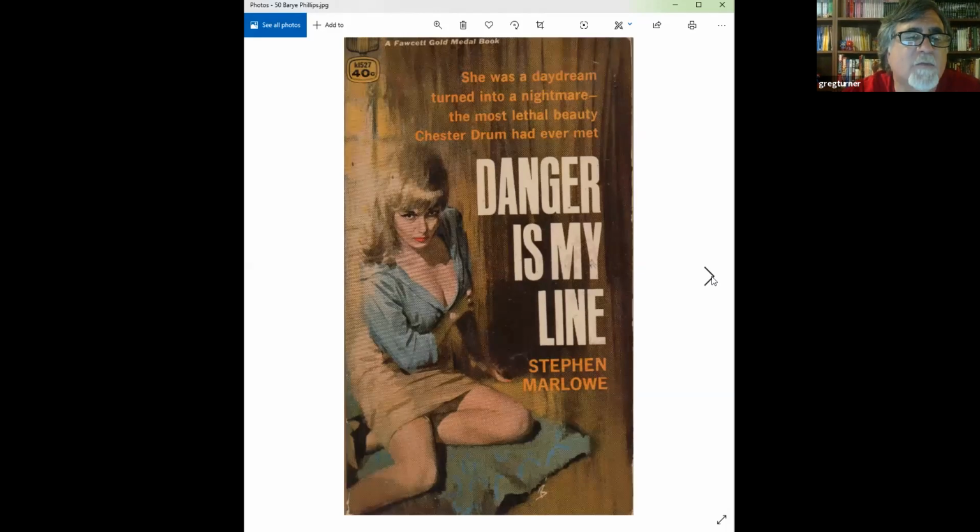And he does this next one too, Danger Is My Line. You can just see the B down in the bottom of the cover. He didn't even get his whole name in there. But that's who it is, Barry Phillips.